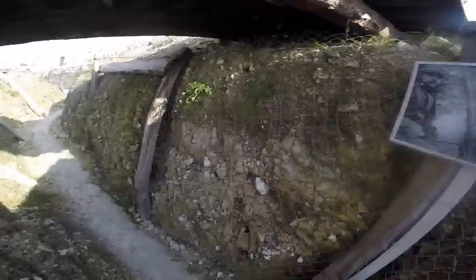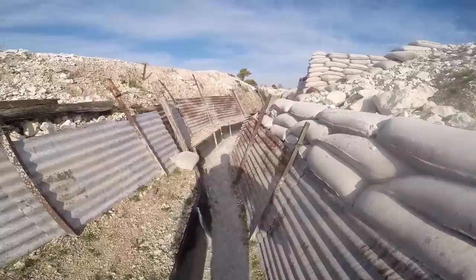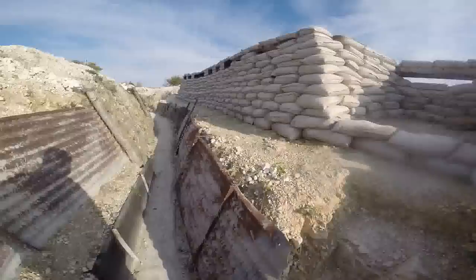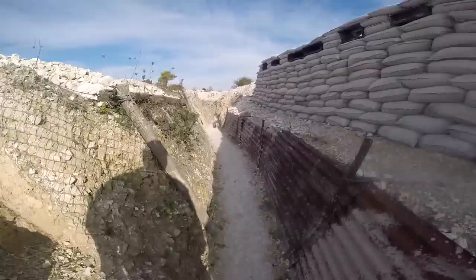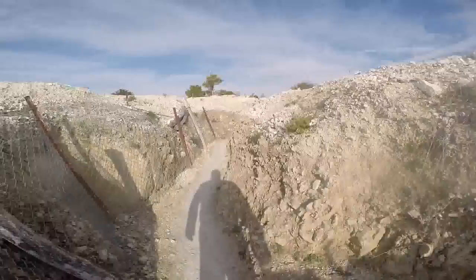Whoever is responsible for this site or whoever owns it, I hope they get support from the French government to look after it and to continue their excavation, because it's incredibly important for our understanding of what it would have been like living under these conditions. It's also very important that visitors such as myself respect that this is not just a battlefield, it's still a graveyard. There are still bodies within these walls, these trenches, and we must respect that. And remember also not to remove anything.